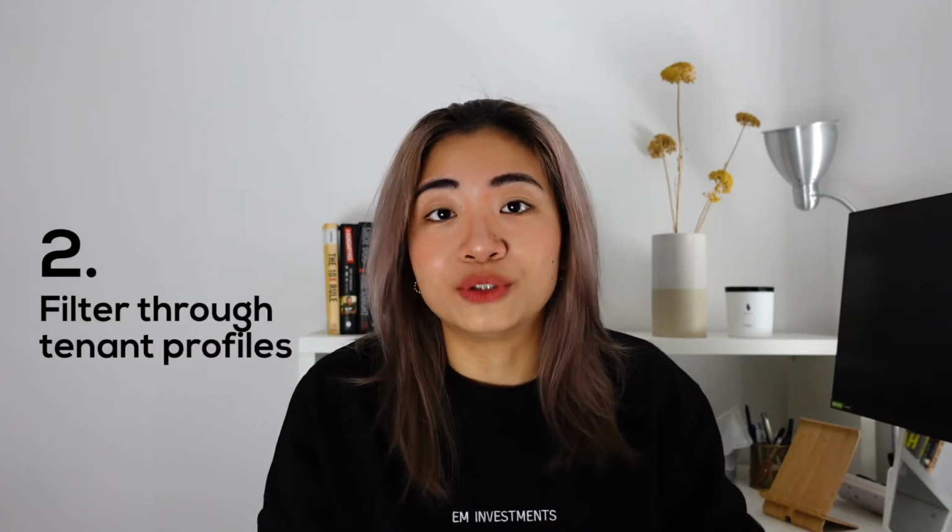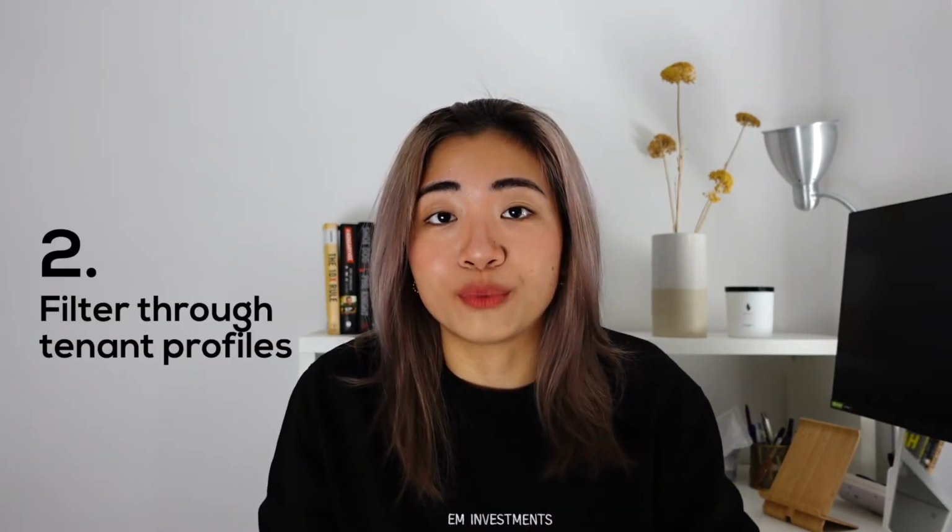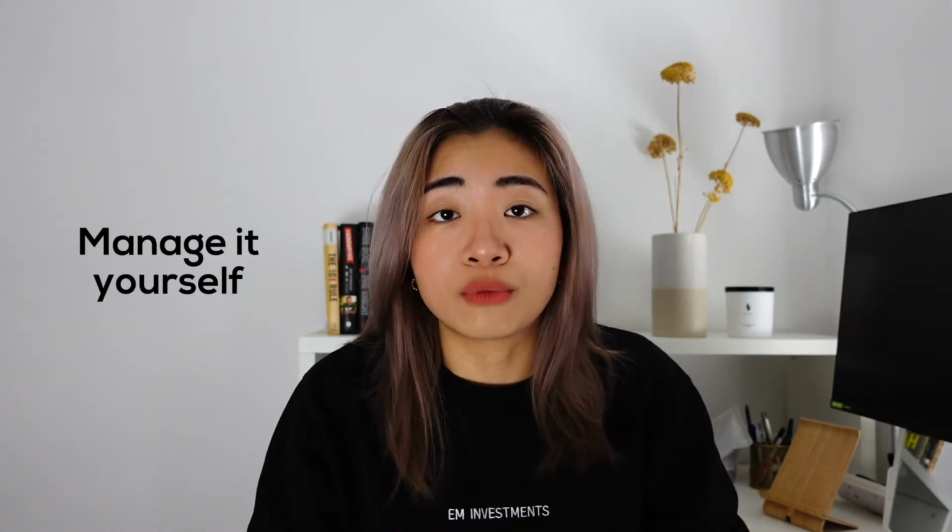So point number 2 is definitely know how to filter through tenant profiles. Point number 1 was when you decide to outsource the managing task to a letting agent. This point is for both using a letting agent as well as if you were to take on the property management yourself to find tenants.